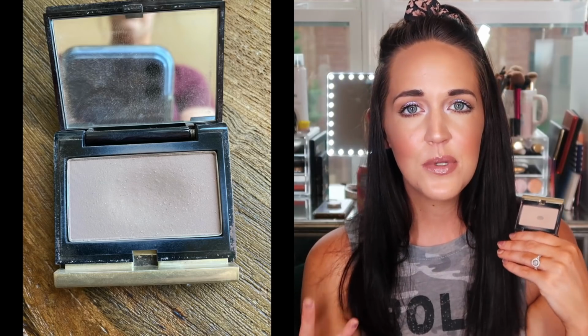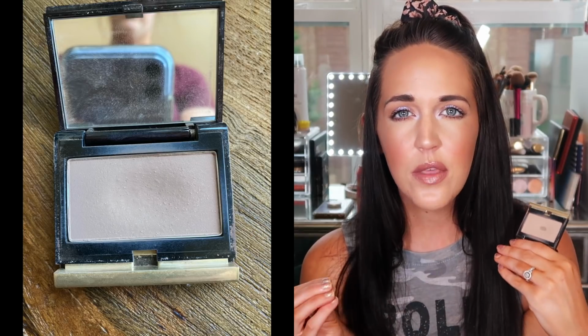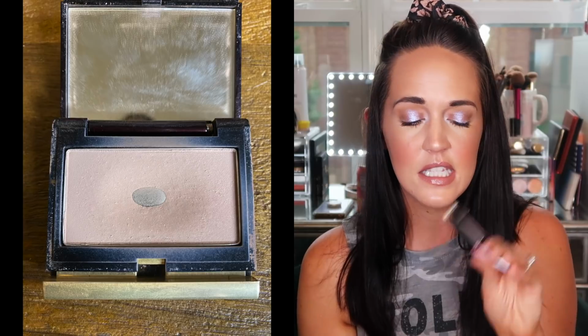I feel like I've heard people say they fly through this contour powder really quickly, but it has taken me forever. It took me forever to hit pan on this. Now, I haven't been reaching for this a ton lately. I feel like in the summer I definitely just go for a bronzer and I don't contour, and I'm good with it. But I feel like I'll be reaching for this again come the fall time. So we'll see how much I expand the pan.